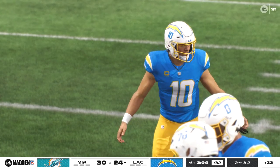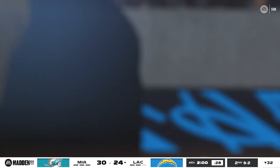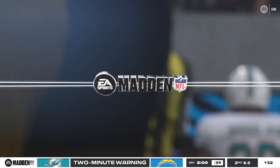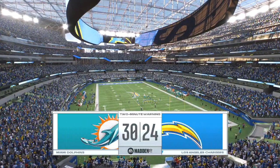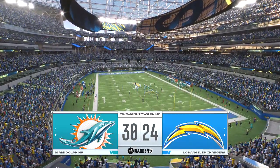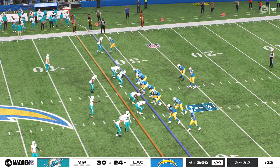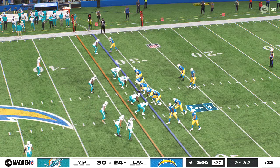So the hope is when you call these underneath drag routes, you're trying to have your tight end come out the backside of the defense in space. So when you put the ball on him early, it leads to big yards after the catch. In this case, they don't get the real big play they were hoping for, but they'll definitely take it. They come up for 2nd and 2.